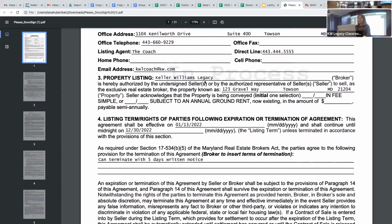Then the property listing, right? So again, it says broker, gives you a little cheat sheet here. This is where the address goes that you are trying to get the listing for. Not trying, you will. This is the address you will get the listing for, okay? Please make sure you write it out in full.